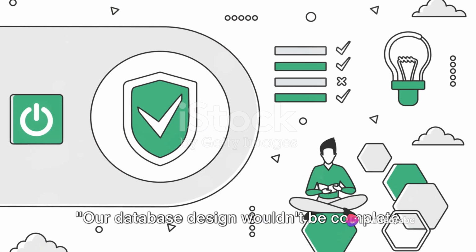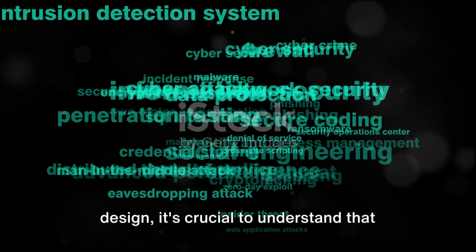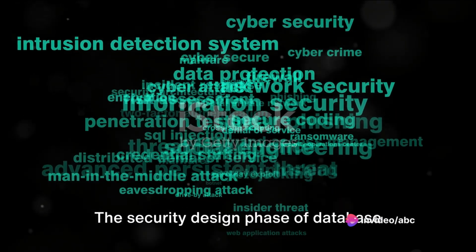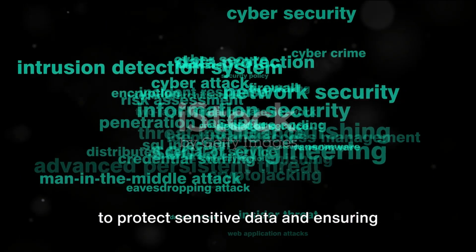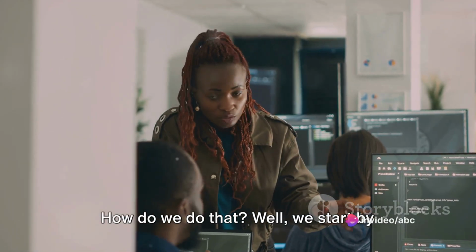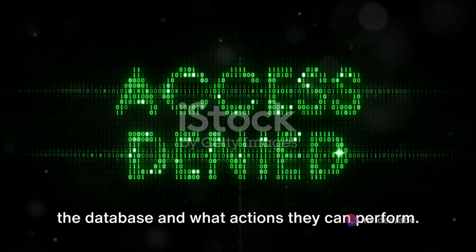Our database design wouldn't be complete without considering security and testing. As we delve into the world of security design, it's crucial to understand that safeguarding our data is of paramount importance. The security design phase of database design is all about implementing measures to protect sensitive data and ensuring that only authorized users have access to it. How do we do that? Well, we start by defining access controls. These controls determine who can access the database and what actions they can perform.